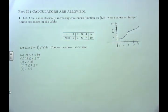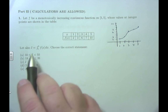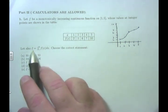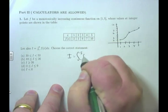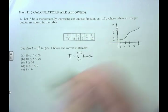And we're supposed to, here's the deal, I'm trying to figure out I. I is the integral from 1 to 5 of f of x dx. You guys have been programmed since day one of this class. When I'm trying to do some kind of visual representation of the integral, what is it?